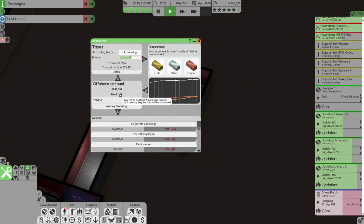Nice. We now have a little bit of heat though. At 100% illegal activity will be uncovered, so we gotta let the heat die down before we do too much. That's what the percentage is here. We happen to get quite a nice roll. It could have been upwards of 30%. Thankfully not.